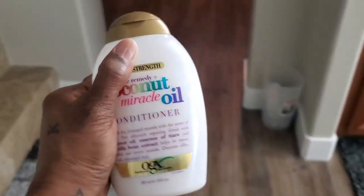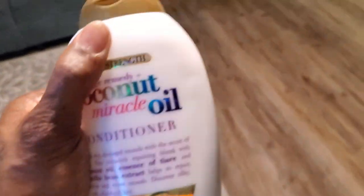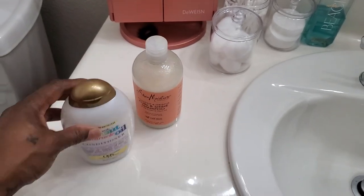in my closet bathroom. And once I take my locks out, then I gotta wash my hair and relax my hair today too, because I'm gonna try something different. So I'm gonna put this here in this bathroom for now.